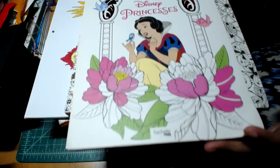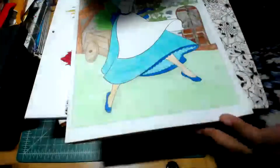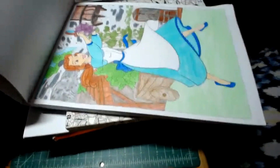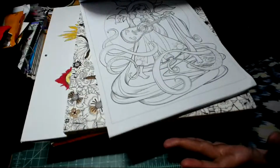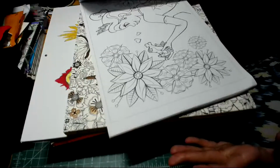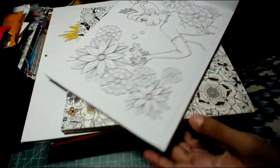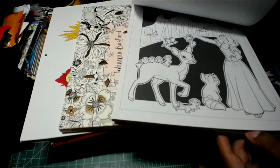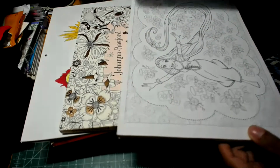So we have Disney Princesses by Hatchet Heroes. I think I only did one page of her in this book. And this is the Belle page. Some of you may have seen this page already. I may have to up the thing so you guys can see clearer. So there's a whole bunch of Disney princesses in here. If you guys want me to do Disney princesses, we can do Disney princesses. I don't know what princess this is with the frog. So it has a bunch of pictures in it that are really fun if you guys want Disney.